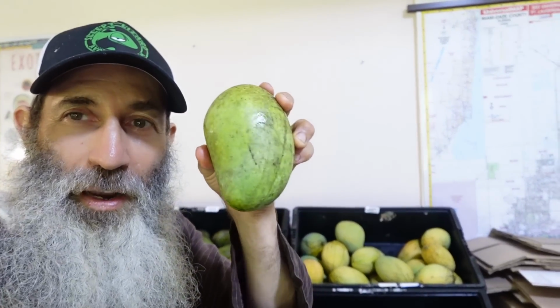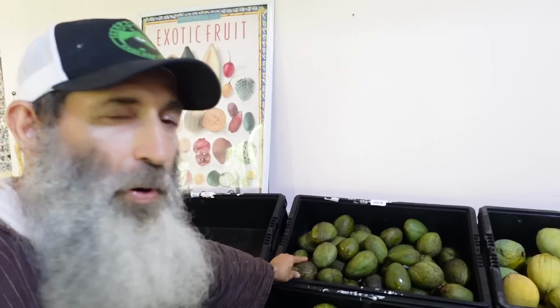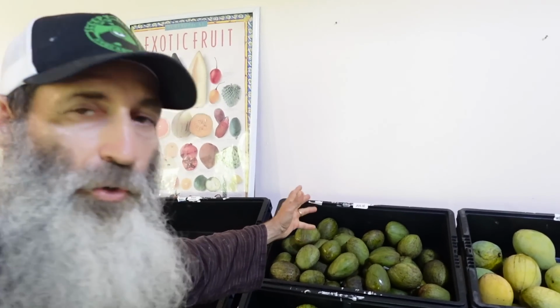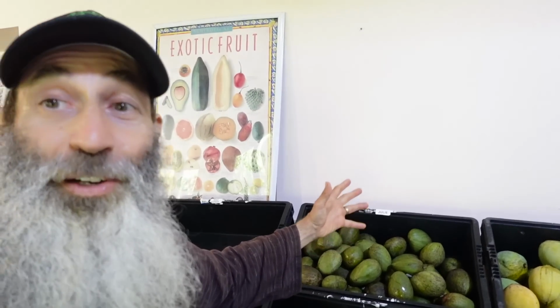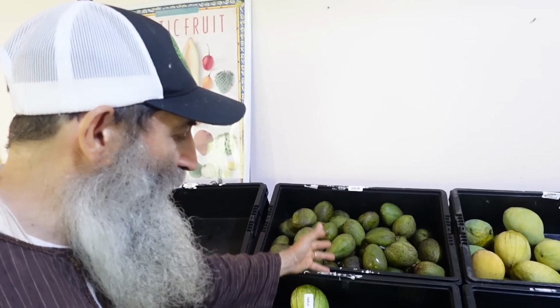We have Lemon Zest, everyone's favorite number one mango from a taste standpoint. And he has Julie. Julie is probably the most popular mango if you're in the Caribbean. But today we're going to learn about Super Julie, which is so much better than this for so many reasons. And we're going to talk about it, but it tastes like that.